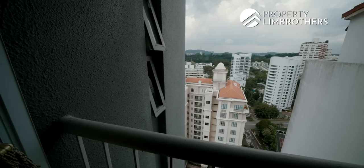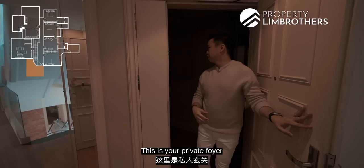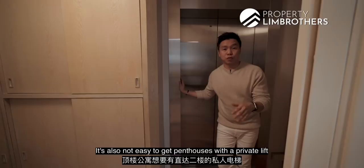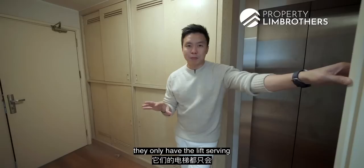This is your private foyer. Automated lighting system. So you get a private lift here as well. It's also not easy to get penthouses with a private lift that comes straight to level 2, because most of the penthouses, no matter whether they're duplex or triplexes, they only have the lift serving towards their level 1 zoning, and level 2 and 3 definitely is being served by the internal staircase.